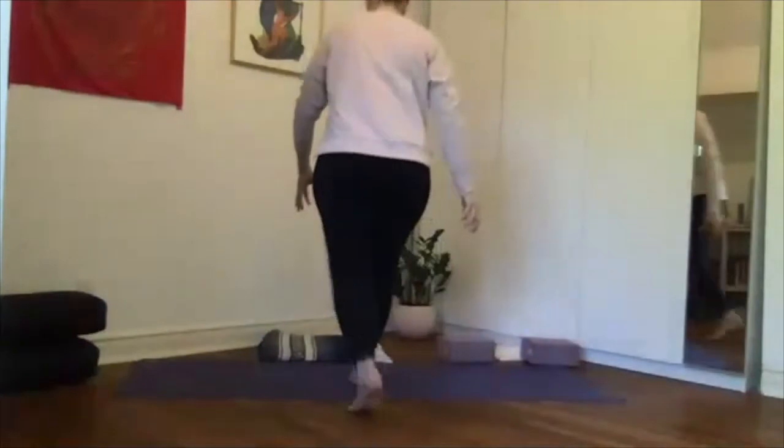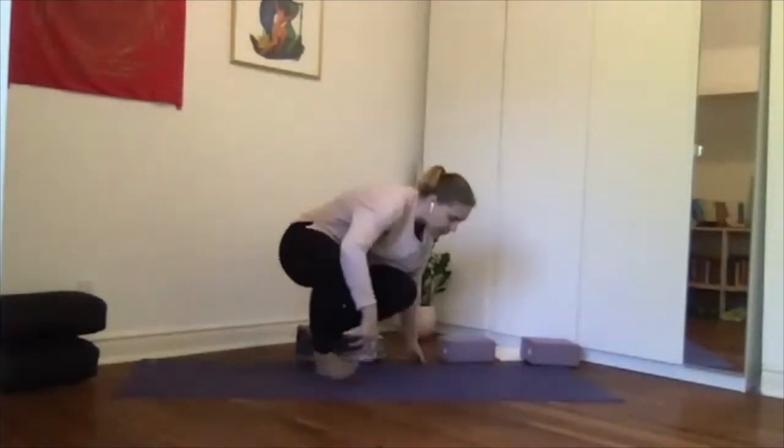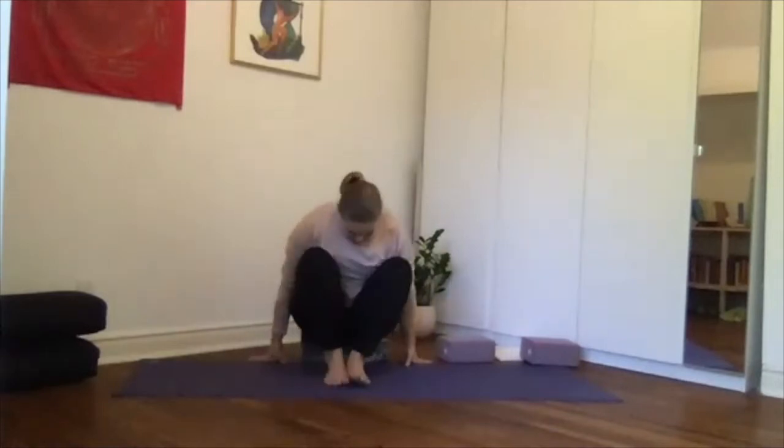Softening the muscles of your face and your forehead as you let your eyes open. Good, and we're going to stay sitting for now. So I recommend going ahead and changing the crossing of your legs. And if you're not already sitting up on some height, then definitely come to sit up on some height now.